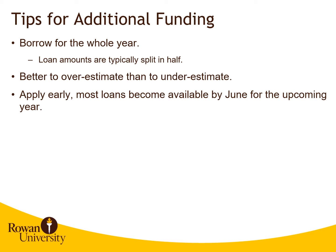That's because a lot of times our system will split the loan in anticipation that you're going to borrow for the whole year. It's also better to borrow for the whole year because it's less credit checks and it's only one application a year. You're not going to have to go back in around the holidays when things are really busy in December and have to apply and worry about the spring bill. So we always say if you can, please borrow for the whole year now.